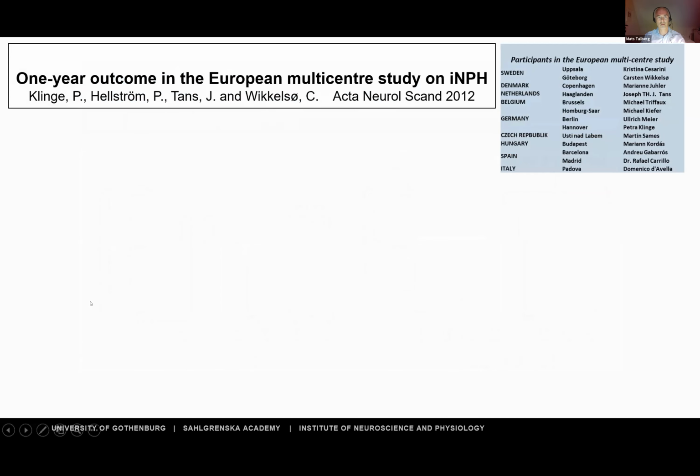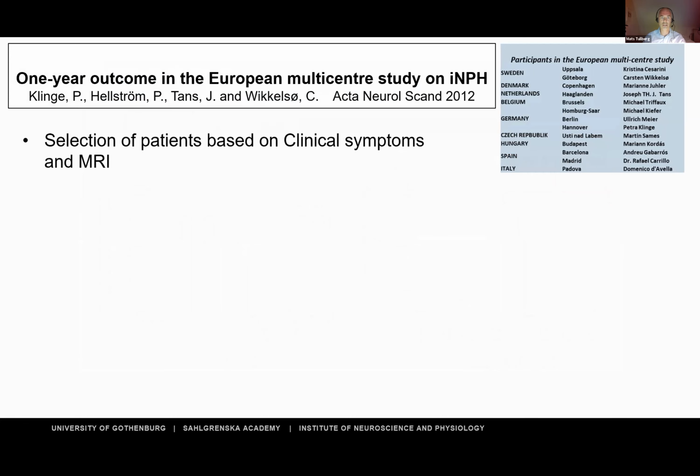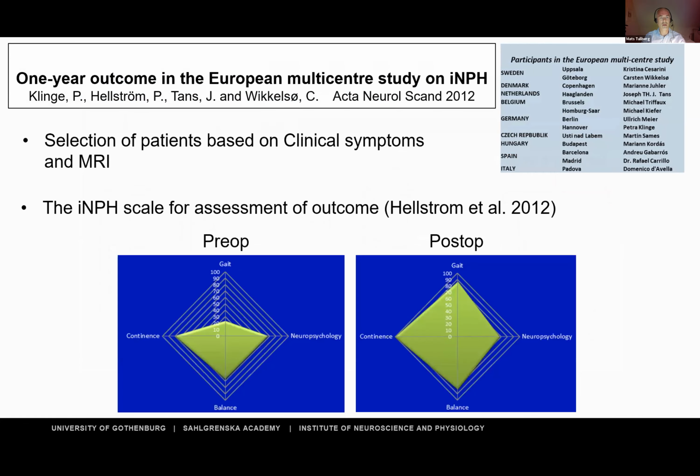In the European multi-center study published in 2012, the selection of patients was based on clinical symptoms and MRI alone. And here, the INPH scale published in 2012 was used for assessment of outcome. This scale includes 4 domains: gait, balance, continence, and neuropsychology. You see these 2 figures at the bottom. This illustrates what can be seen in a patient pre and post-operatively if you see an improvement. The scale reaches 100 points, which is equal to normal values for healthy controls of the same age.